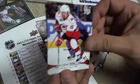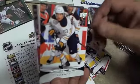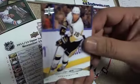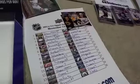Okay, last pack of these cards, and then we're going to open up some Champions cards. Nick Foligno for the Senators, Alexander Steen for the Blues, Cal Clutterbuck for the Wild, Tuomo Ruutu for Carolina, Kadri for the Maple Leafs, Tyler Ennis for the Sabres, Logan Couture, and James Neal for the Penguins. Okay, so I'm going to move these cards out of the way. We're going to roll the dice for a couple of things here.